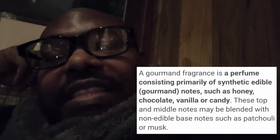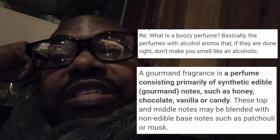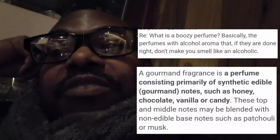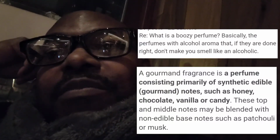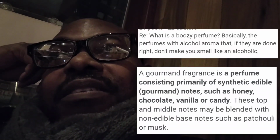Believe it or not, I'm still getting some honey. This is a solid fragrance. It's one that I think if you're a gourmand lover, you will love. If you're a boozy fragrance lover, you will love it, because you get the booziness for at minimum 2 hours, at least off of my skin. So I would say check it out.